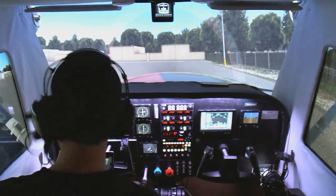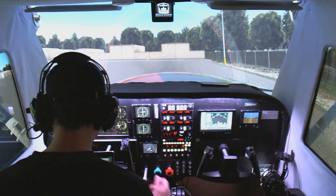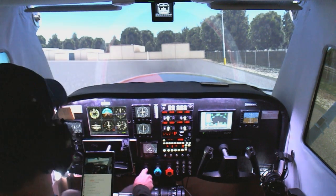Okay. Flaps all the way up. Carb heat, if we had it, would be in or out. Trim set to where it would be. Fuel pump off, landing light off, strobes off.